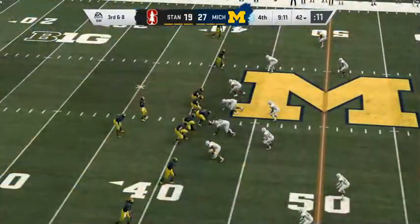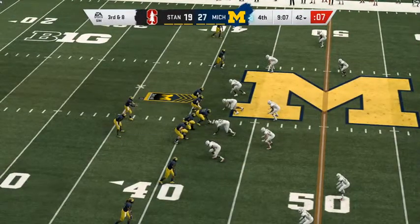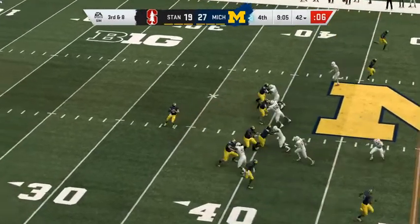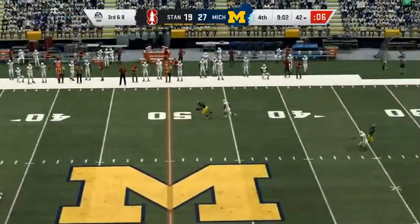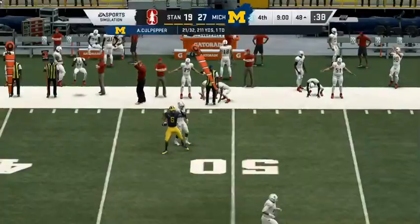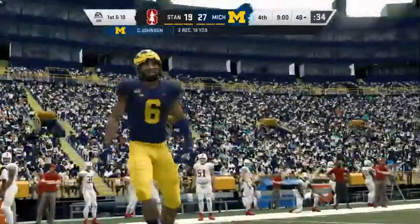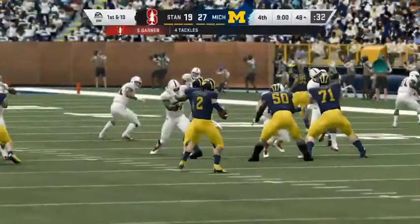Set, ready? 10-2 stop. Keep it up. Back to throw here. This is Johnson. He's got it. And he'll be taken down, but not before he gets into enemy territory. A Miami first down, that one going for a gain of 11.